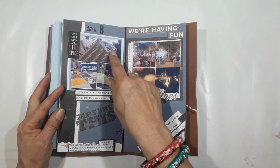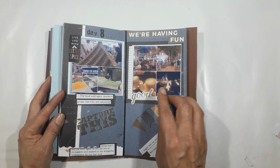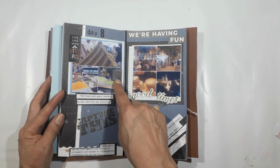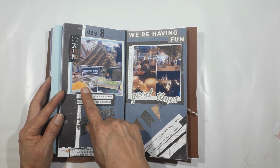And this is just the beautiful spice markets. The food and things are very interesting in the old city, in the Arab quarter. So it's all the lovely food you can get.